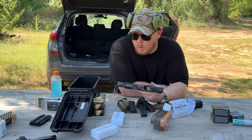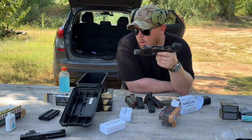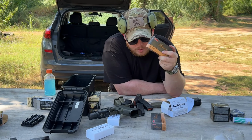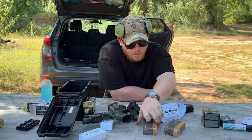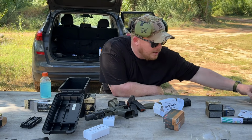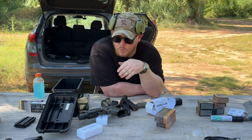Now, all of this is 124 grain and 124 grain plus P NATO ammo. I haven't had a single issue when I was shooting the Blazer, or I'm sorry, the PMC 115 grain and the 147s. No reliability issues on any of the other ammo that I've had for premium testing with the Ramjet.